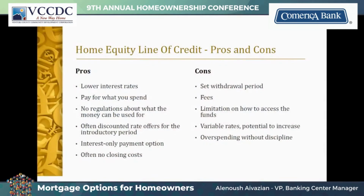The pitfall that may occur is that there is a set withdrawal period after which you cannot access any further funds. The withdrawal period is referred to as the draw period, which is typically 10 years. There can be fees associated with a HELOC, such as an annual fee or early termination fee, which may apply if the line is closed within a certain period after opening the line.